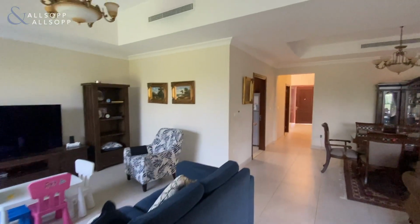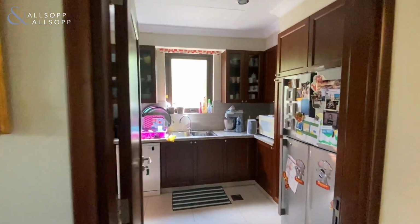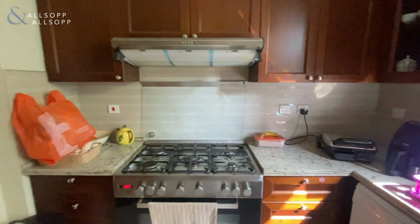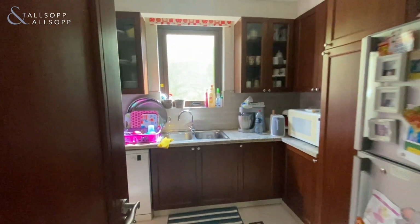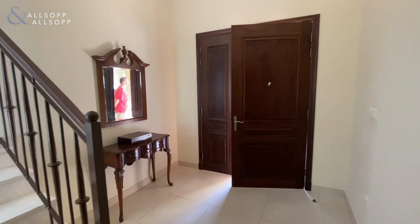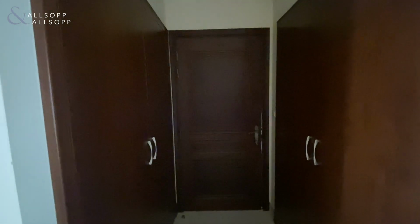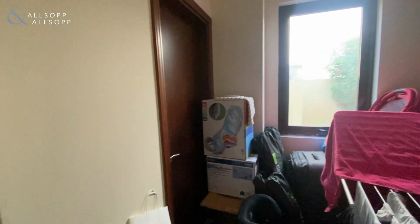Now the kitchen is separated by this particular wall here, but it can be opened up if you prefer a more open plan style of living. This door here leads through into the garage, where you also have your utility cupboard and storage. And then the maid's room is on the opposite side here with its own ensuite, currently being used as a storage room. And there is an ensuite in that room there.